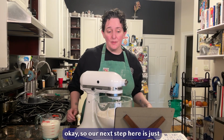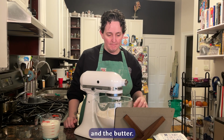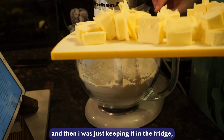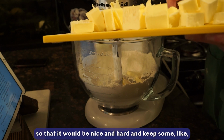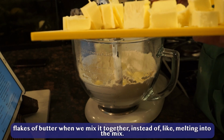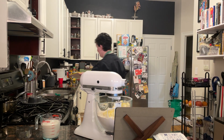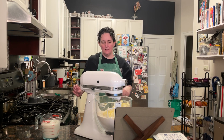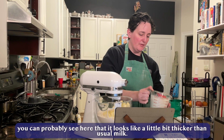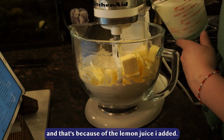Okay, so our next step here is just to simply add the buttermilk and the butter. So here's my butter. I already cut it into cubes and then I was just keeping it in the fridge so that it would be nice and hard and keep some flakes of butter when we mix it together instead of melting into the mix. That's what we've got. So now adding our buttermilk, you can probably see here that it looks a little bit thicker than usual milk, and that's because of the lemon juice I added.